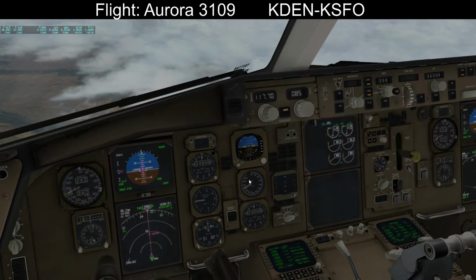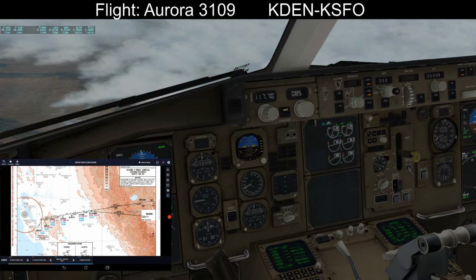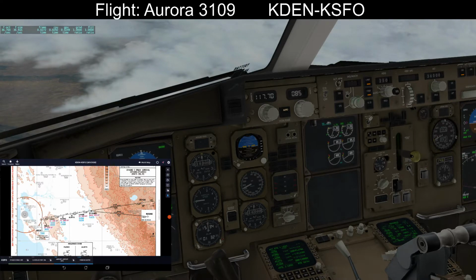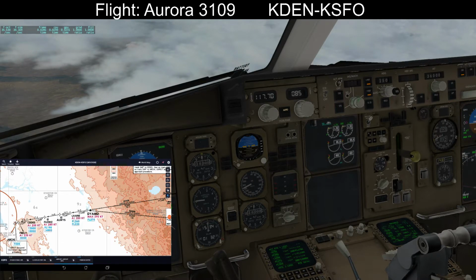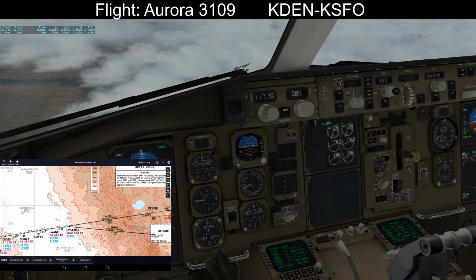5, 4, 3, 2, 1. So, we are planning today the ILS-28 left into San Francisco. We're going to be taking the Diamond 5 arrival. ILS-28 left. So we're planning 28 left. Turns out was the one on the passenger side of the airport, so that's what we're using.